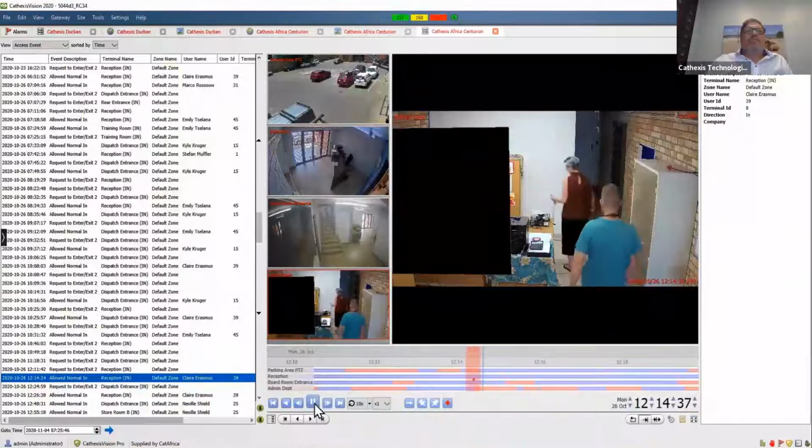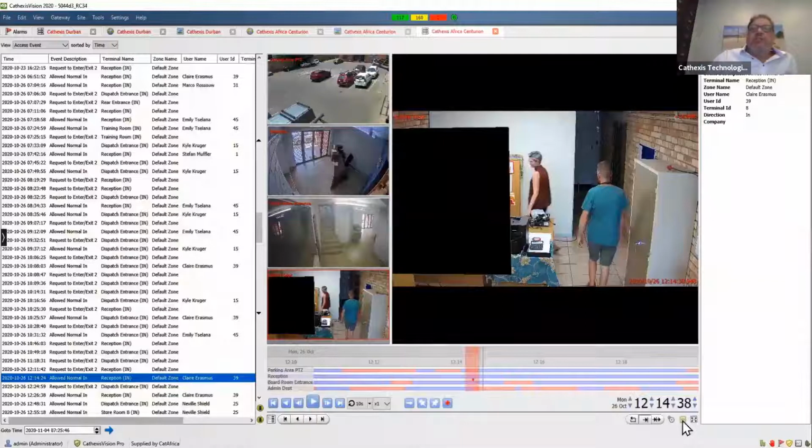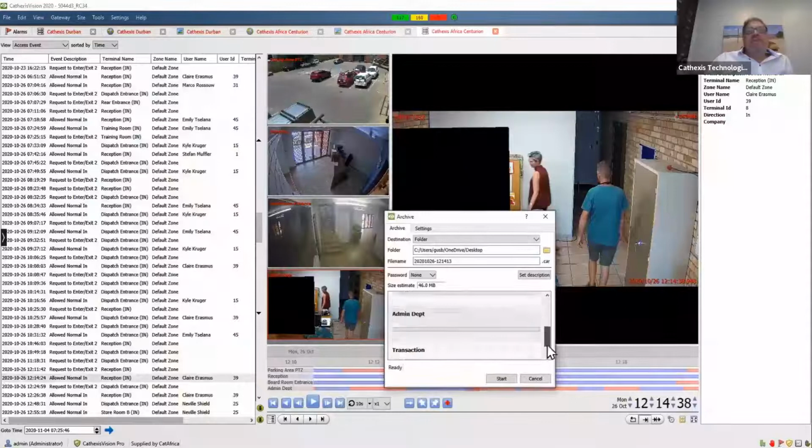Right, so now if I go to archive or export this transaction, you'll notice that it'll choose all those four cameras plus the metadata associated with those cameras. So you can archive that and play that back at any time.